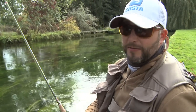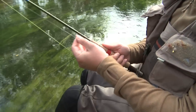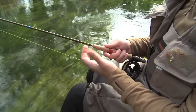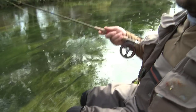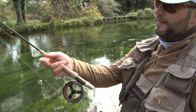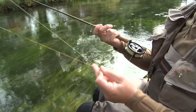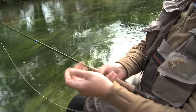Got my ever faithful 9'9" 2-weight Hanak here. We're using 0.10 diameter leader because it's so clear, and then as you can see up here somewhere I've got a bit of indicator, so a nice bright bit of line, bit of indicator, nymphing line, and a couple of flies.